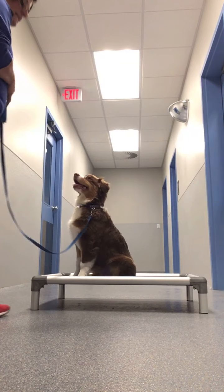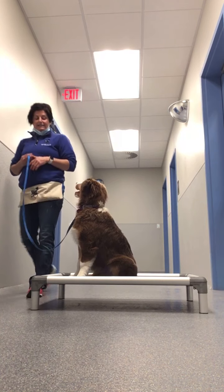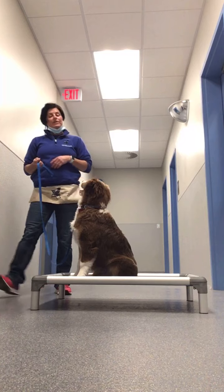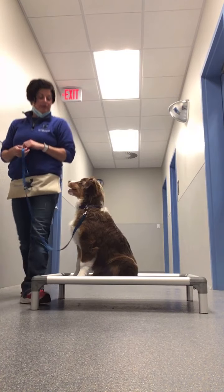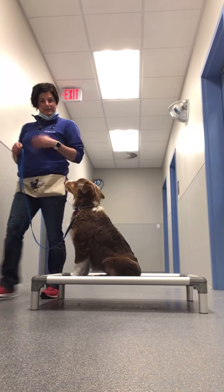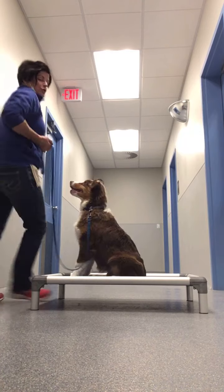You'll also notice I'm not telling her to stay. I do not teach the word stay in this training program. I teach dogs that they just have to remain there until we release them with F-R-E-E. So once again, the stay part is understood. So when she remains up there, good, followed by a treat. If she steps off, I just say no, followed by a pop, and then I'll bring her back to the climb.